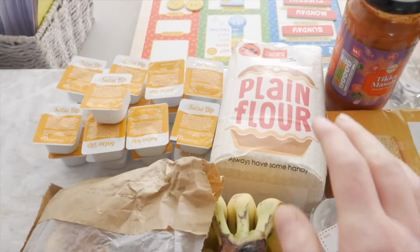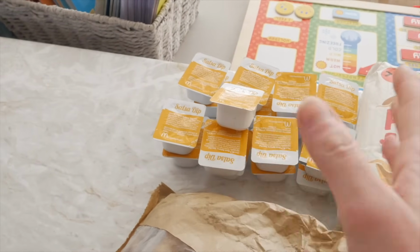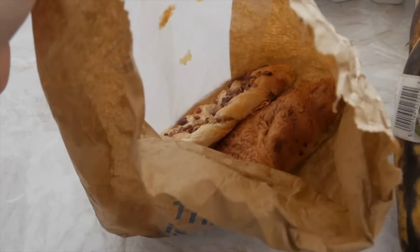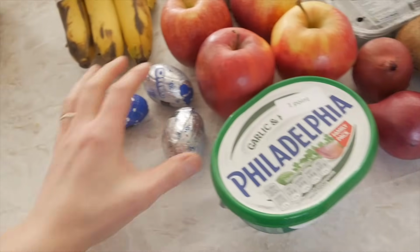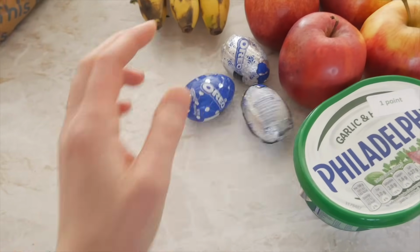And we got some flour. They were just handing big buckets of these out when you went in, trying to scoop them all up into your bag. So we've got more salsa, some pastries for Joel, some bananas, apples, the cheese spread, and then some little Oreo eggs. That's what we got today.